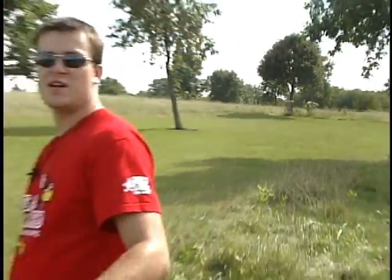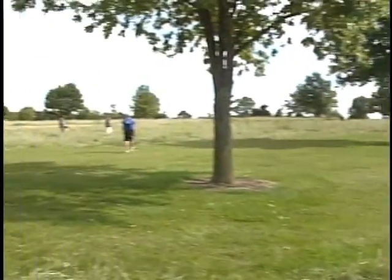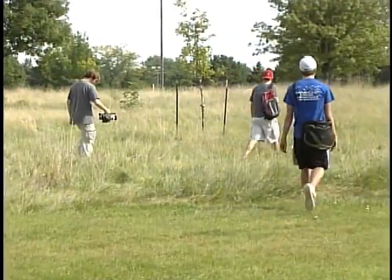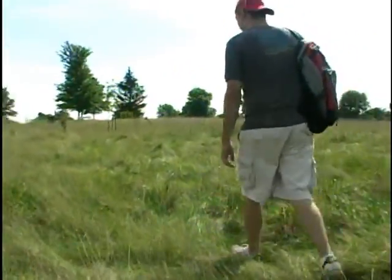It's also a good idea to have highlighted color frisbees, so when it gets lost in the grass, you don't have 3 people looking for it, including one of the cameramen. Although I don't think he's really helping too much. Should I feel bad for standing here and watching? Yeah. Yeah?